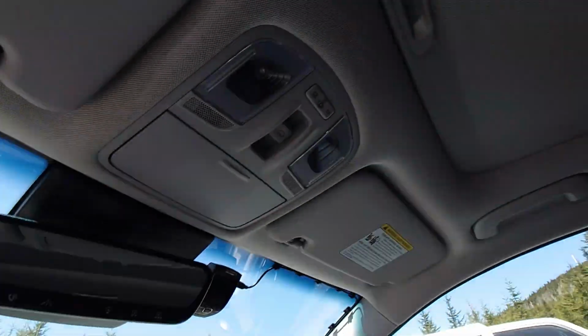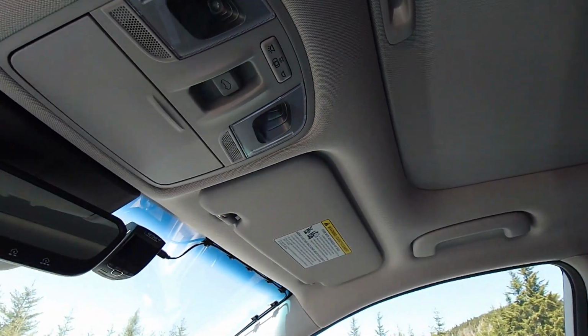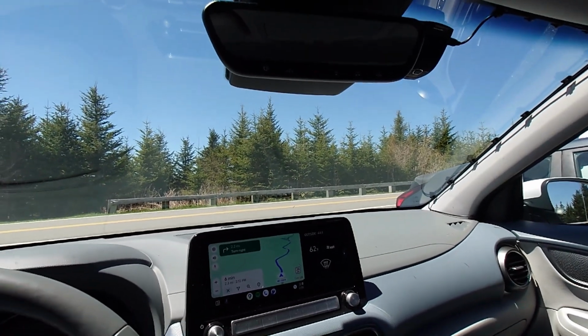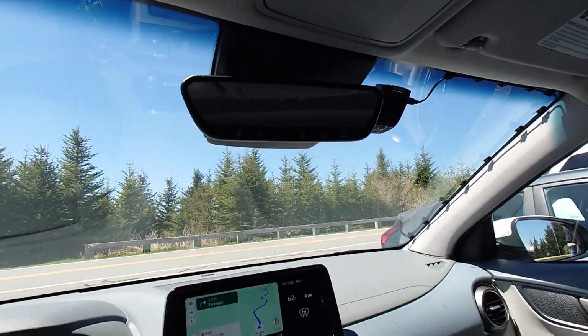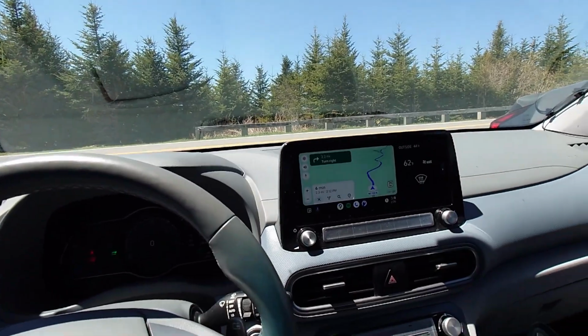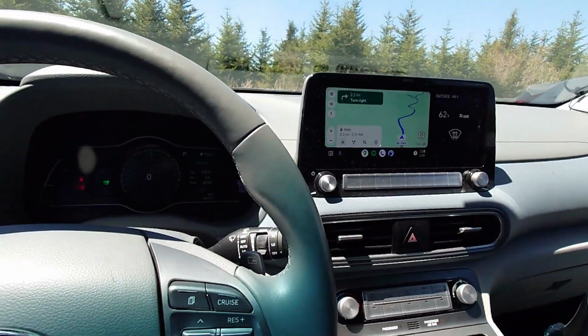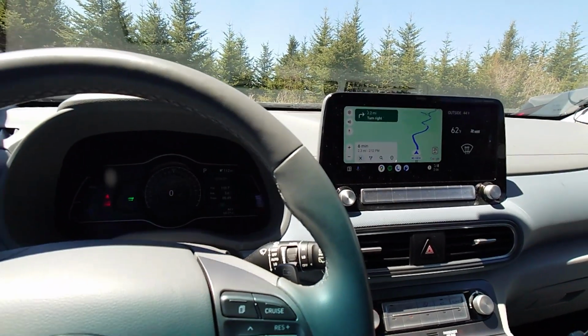I've never understood the purpose of sunroofs or moonroofs in a car, because every time you open it, you just get blasted with sunlight, or you get rain in your car. I don't think you're supposed to use them when it's raining, though. That could just be a user error on my end. Anyway, I'll update you guys as we get to the top, and we will see how much range I have coming down.